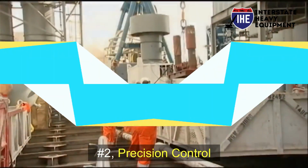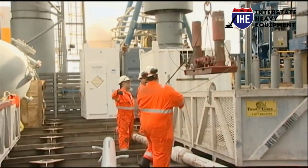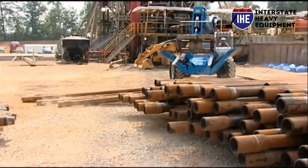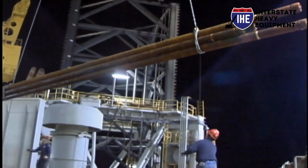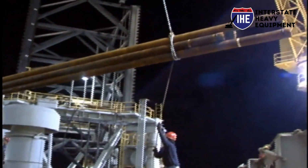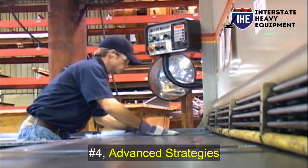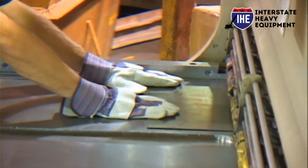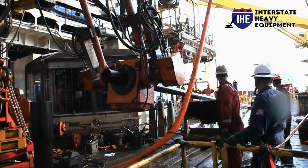Number 2. Precision control. Learn the art of precise maneuvering, ensuring accuracy and efficiency in various job site scenarios. Number 3. Safety mastery. Prioritize safety with dedicated modules on bulldozer safety measures, ensuring secure operations at all times. Number 4. Advanced strategies. Elevate your skills with advanced techniques for specialized bulldozer tasks and projects.